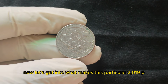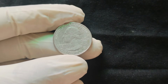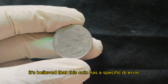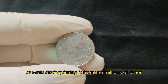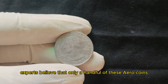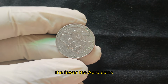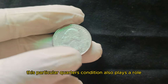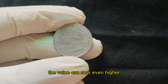Now, let's get into what makes this particular 2019 P quarter worth $40,000. The key factor here is the type and rarity of the error. In this case, it's believed that this coin has a specific die error that created a unique pattern or mark, distinguishing it from the millions of other 2019 quarters. Experts believe that only a handful of these error coins exist, which dramatically increases their value. The fewer the error coins, the higher the demand among collectors. This particular quarter's condition also plays a role. If it's in mint condition, with no scratches or wear, the value can soar even higher.